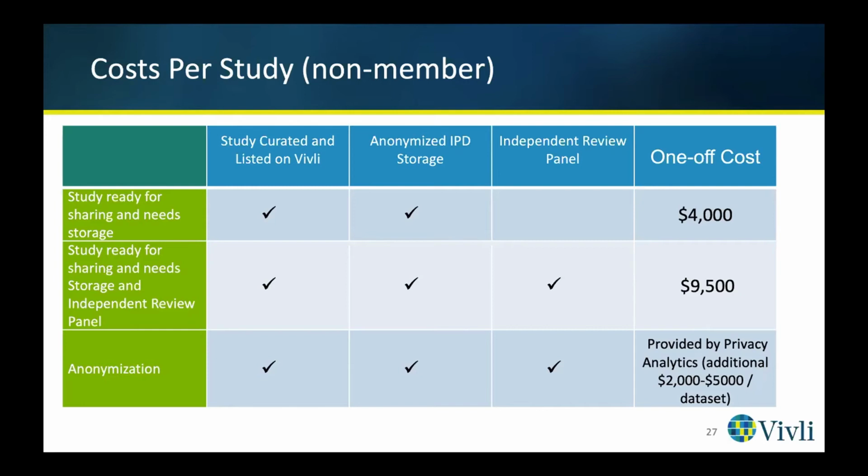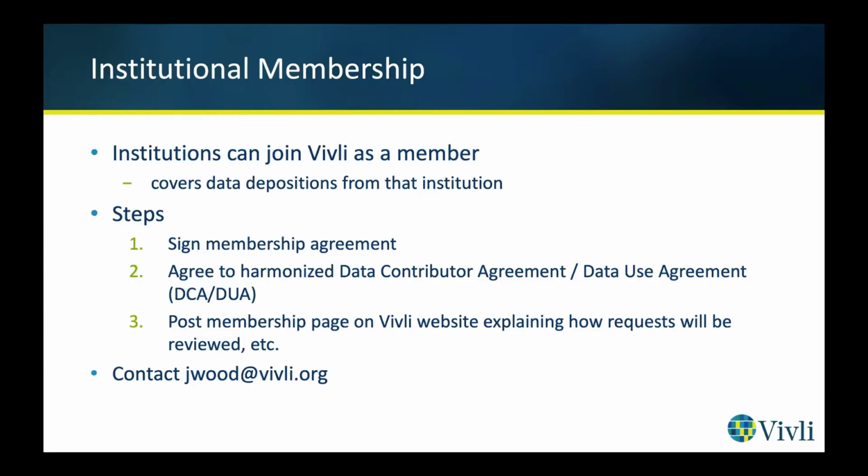If you do need anonymization, as I said, there is a discounted cost, an additional $2,000 to $5,000 per data set. That's quite a discount from standard pricing. So this is if you are a non-member, an individual submitting a data package to Vivli. There's also the option for an institutional member, such as UCSF, to sign a membership agreement to agree to the DCA and the DUA. And all our members post on the Vivli website a membership page explaining how they'll handle requests. And if you're interested in institutional membership, please contact Julie Wood at jwood@vivli.org.